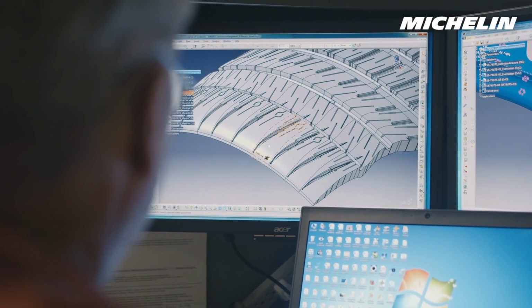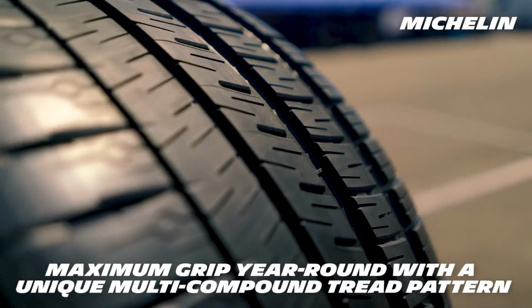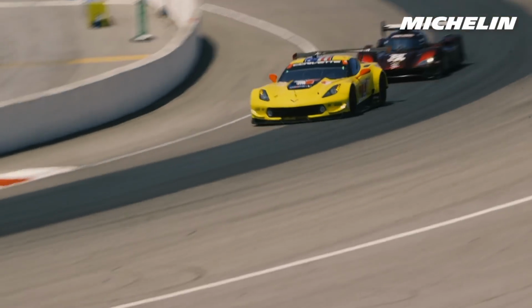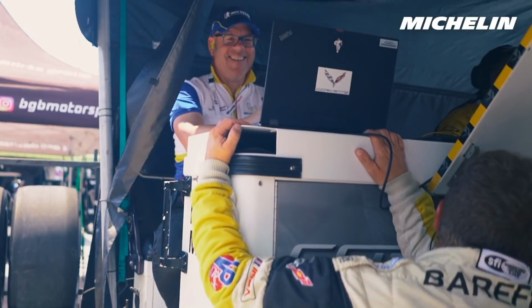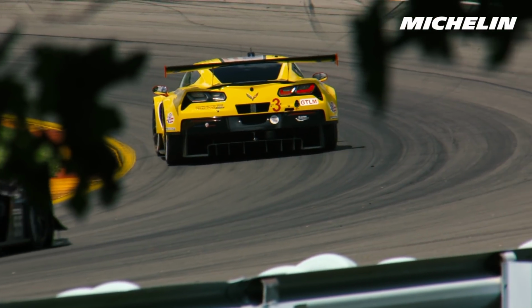Pilot Sport All Season 4 has a brand new tread pattern we've been working on for over a decade to improve the all-season performance envelope. There are many things that set our tires apart from the competitors. The technical partnership, the partnership we have with Corvette Racing on the track, the partnership we have with the guys in Michigan that designed the Corvettes is very close.